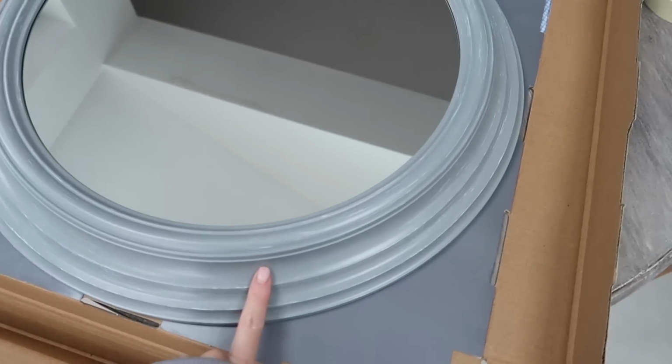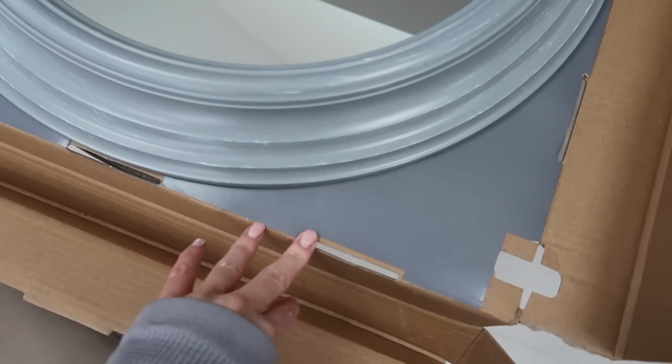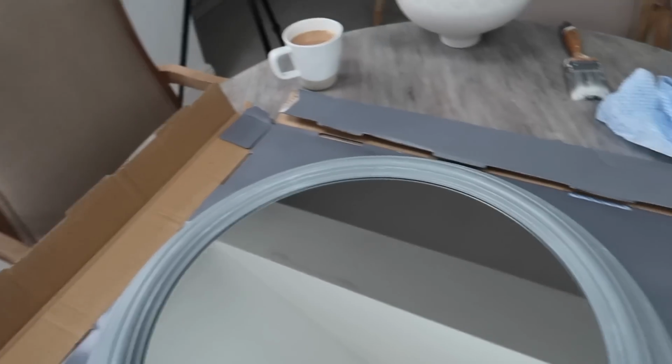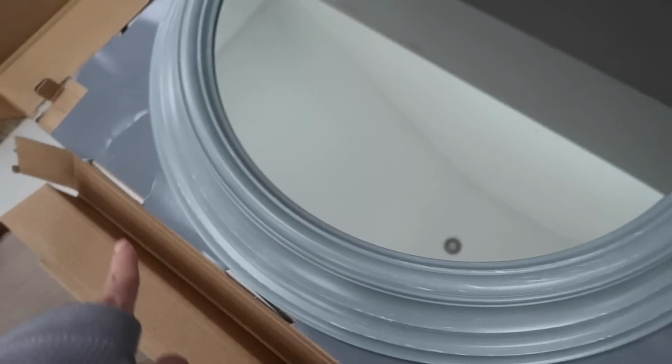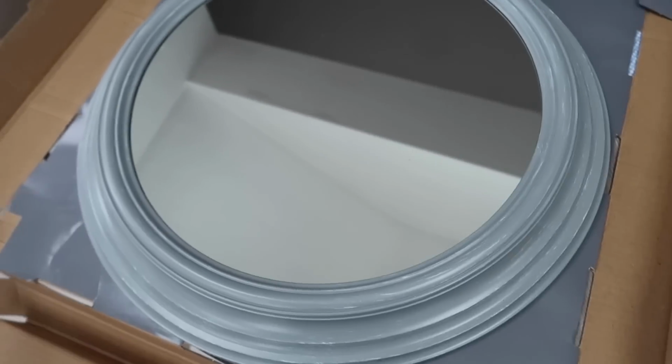So guys, now I'm going to do the mirror. I'm going to actually keep it in the box whilst I do it so I don't get paint everywhere. And I'm just going to paint it white. I'm going to try and maybe do some masking tape around the edge as well because I'm really clumsy. And yeah, let's see how it goes.